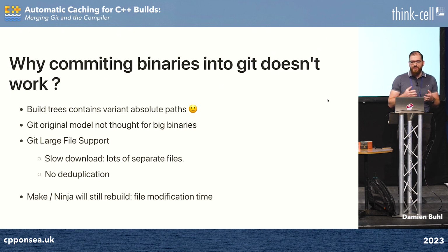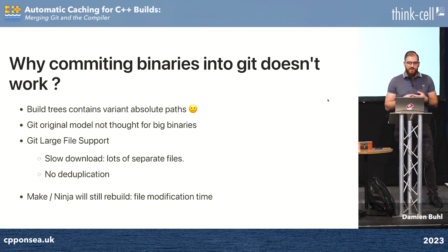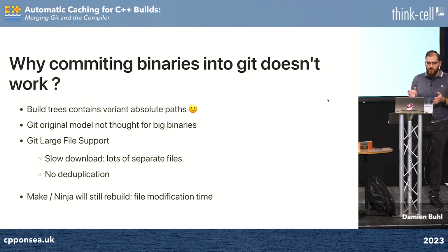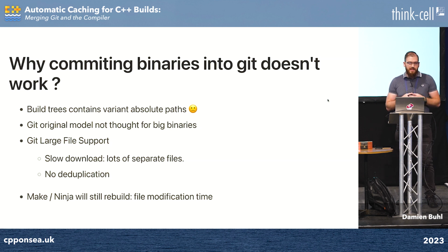That's not really working, actually, because the Git model is not thought for big binaries. Most of the SCM hosting, like the big GitHub, GitLab, and so on, will be unhappy if you come with a file that has more than 100 megabytes, so you can forget about your debug build. The build tree very likely contains absolute paths, like your CMake cache.txt and other stuff will contain absolute paths, so you will need to patch them.